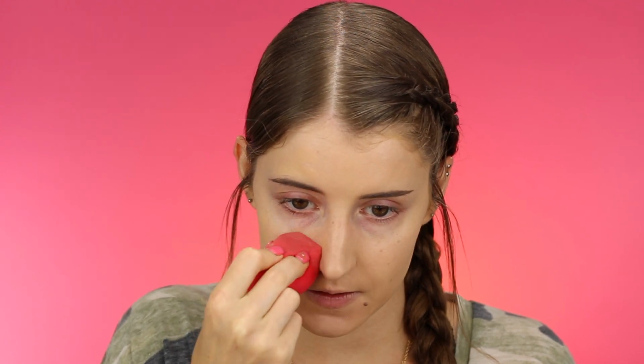I feel like I'm having to kind of drag my sponge a little bit to move the product around. Went ahead and added some more. I feel like the sponge kind of sheared it out a little bit, which is what usually happens with a sponge. If you want full coverage, you're usually better off using a brush because it doesn't absorb so much of the product. All right, so I feel like it does look really natural on the skin.